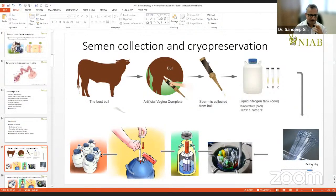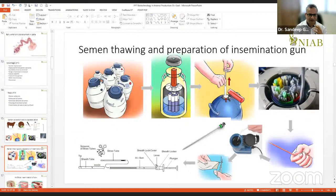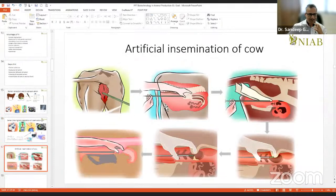So when there is a requirement of sperm or semen in the farm, you can take out one single straw from the liquid nitrogen, thaw it in a 35 degrees centigrade water bath, cut one end of the straw, and then load it into an artificial insemination gun. There is a specialized gun here. It just looks like this. It has a plastic sheath over it. So you load the straw in between here and put the plastic sheath over it, and it is ready for insemination. It is just like an injection gun. And this is how it is done.